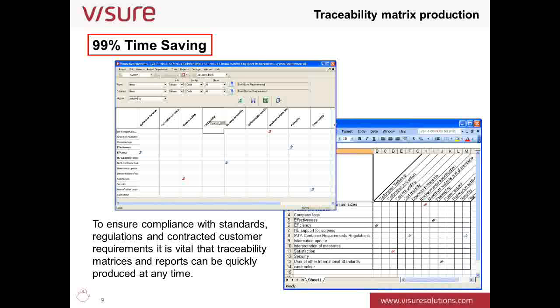And on the slide here you can see examples. These are simple examples of traceability matrices that can be produced in Visure, where the blue arrows showing the link between requirements in two different documents, in this case, show where requirements have been linked with no changes. Where the arrows are shown here in red, that actually shows what we call a suspect link, where a change has occurred on one end of that link since this information was last compiled.